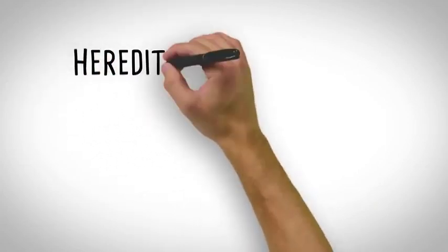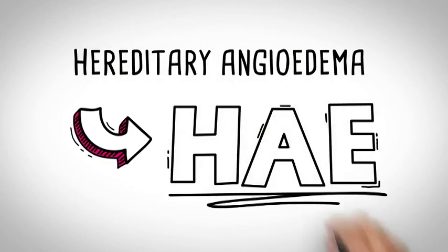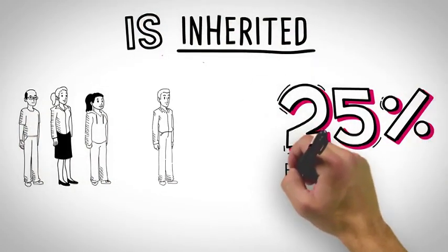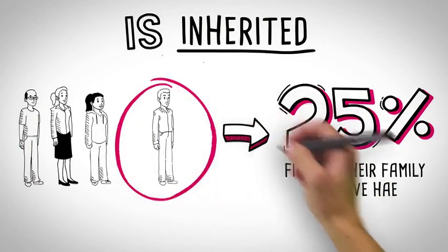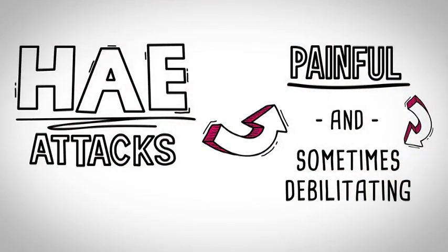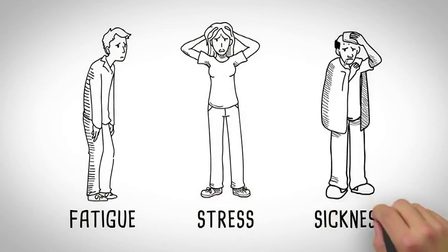Hereditary angioedema, or HAE, is a rare, non-allergic form of angioedema, or swelling. In most cases, HAE is inherited, but around 25% of those diagnosed are the first in their family to have HAE. HAE attacks may be painful, debilitating, and even life-threatening. A variety of situations can trigger an HAE attack, such as fatigue, stress, sickness, hormonal changes, and more.